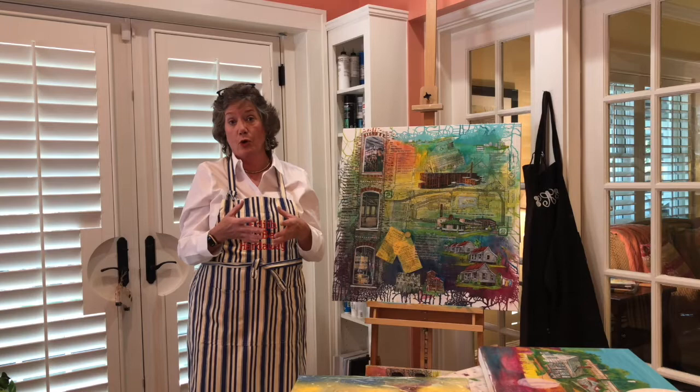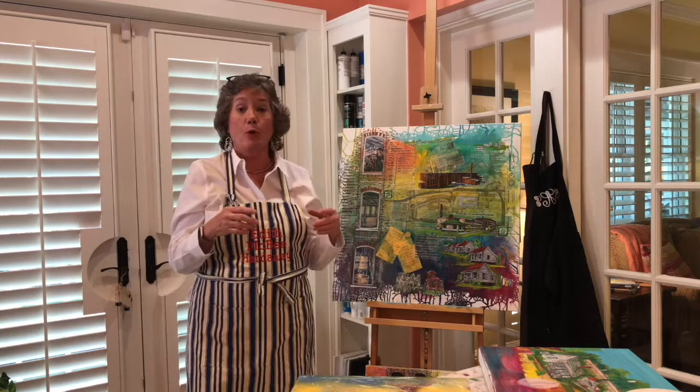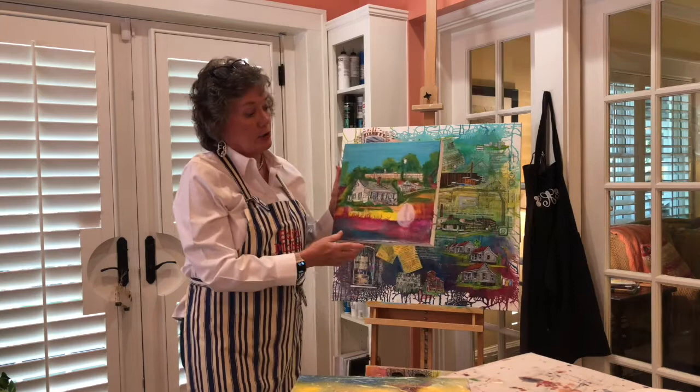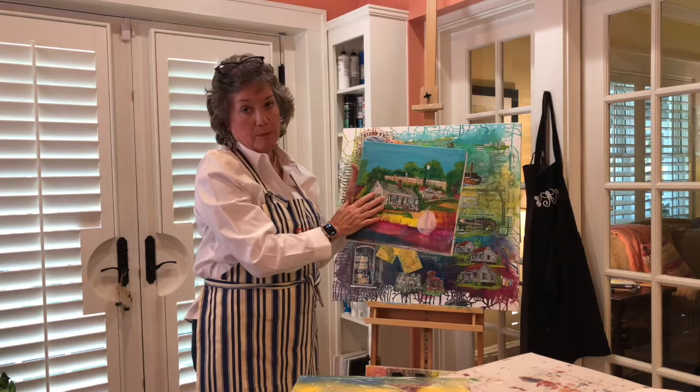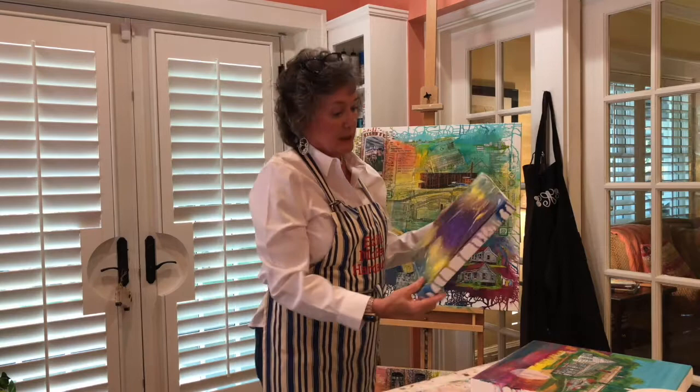I typically start all of my paintings with a pouring process. Here is one that I am currently working on, and you can see where I have poured the turquoise, the magenta, and the yellow, and then I let this run together, and I go back in and I put in my images.